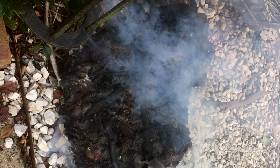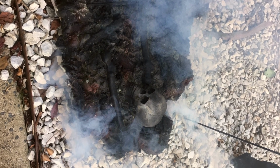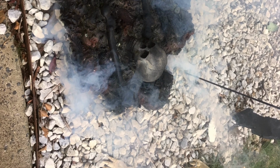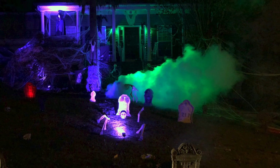A lot of people don't realize that Halloween haunts can include smell as part of the senses. We actually incorporate scents into our fog juice that will allow people to catch an ambiance of a scent that they wouldn't expect to smell. Most people don't even know this is happening to them, but it is a small but important part of what they're experiencing.